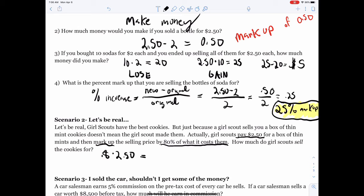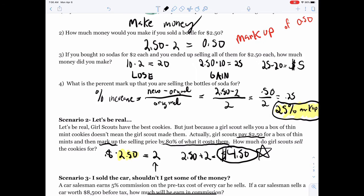And that is going to give you $2. And then we're going to mark it up, so we're going to mark it up $2. So it'll be $2.50 plus 2, which is $4.50. The markup is 80%, so you're going to take 80% of $2.50. You get 2, so it's going to go up by $2 from what it costs. So $2.50 plus 2 is $4.50, and that is our final answer. They sell them for $4.50.